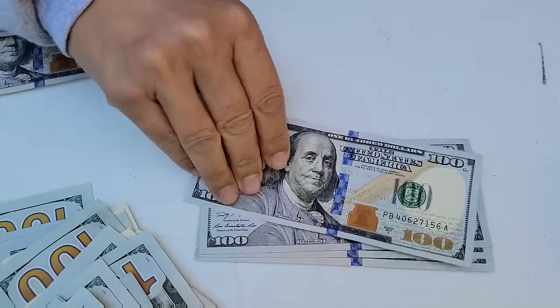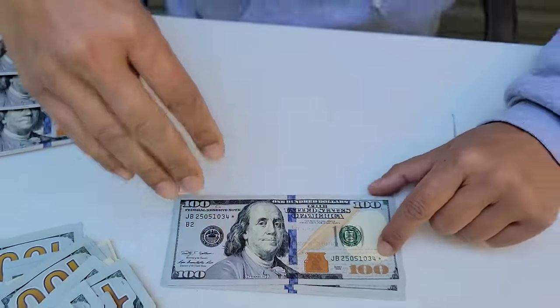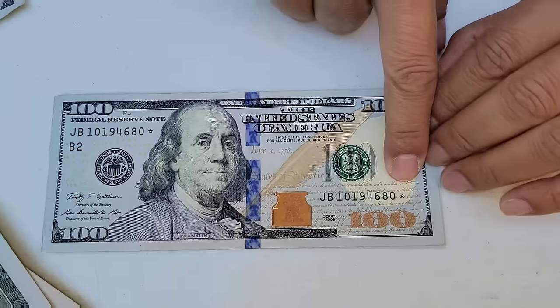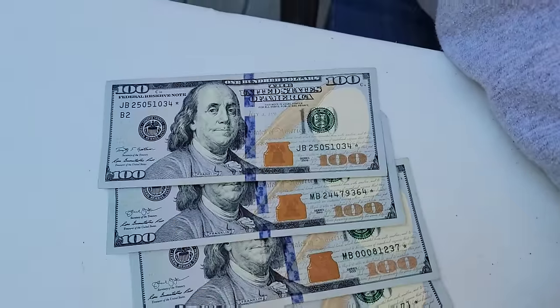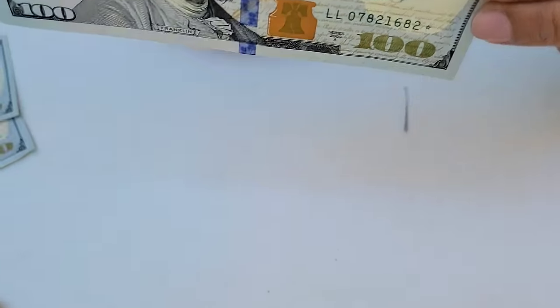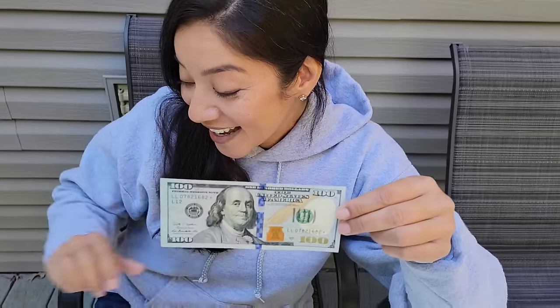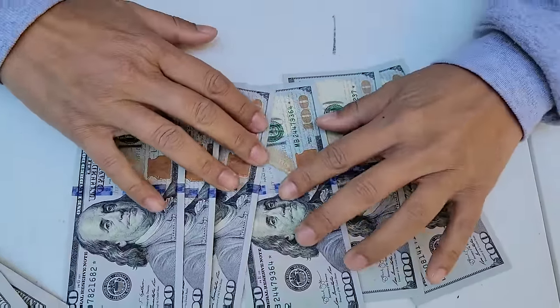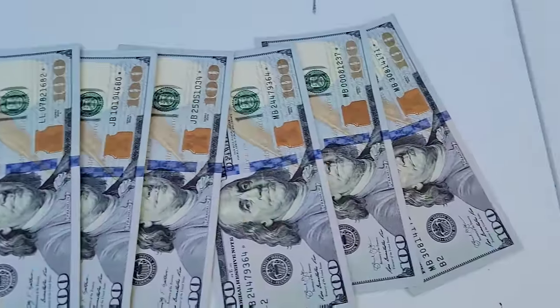Look at all these A's. Six A's in a row. Oh my, are you kidding me? Wait. Look. Boom. Are these in sequential order? How many is that, Jamie? Did you just find one? Oh my goodness. One, two, wow, three, four, five, six! Woo!